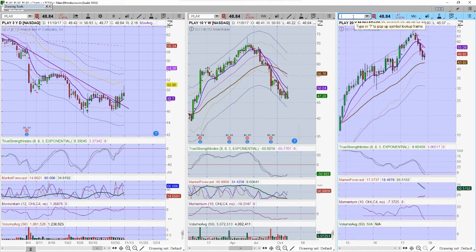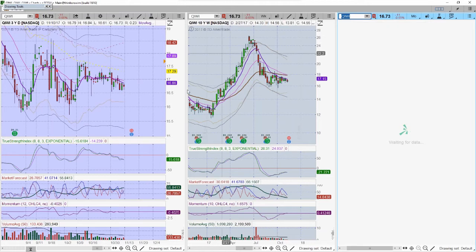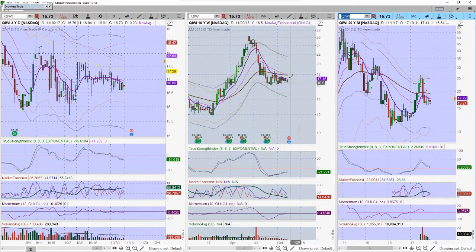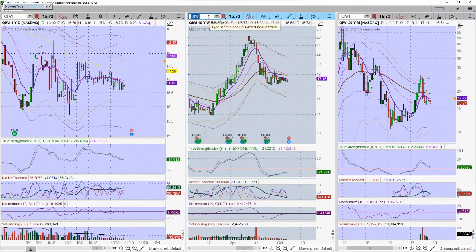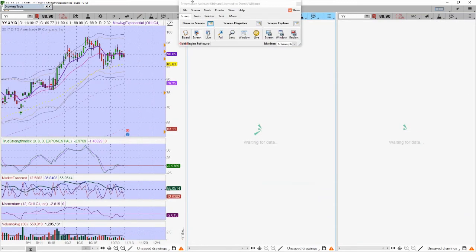Kiwi. We've got earnings coming up on Kiwi. Don't want to be in it. It's kind of stabilizing, but it may or may not. If I get back up to 17.50 or close to it prior to earnings, which are coming up on the 16th before market, which means I have to close it before market closes on the 15th. I've got a small call position on this, and we'll just shut that down. I had a very, very small risk exposure, like $250 on this one.